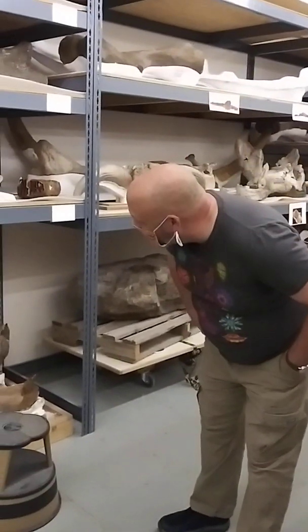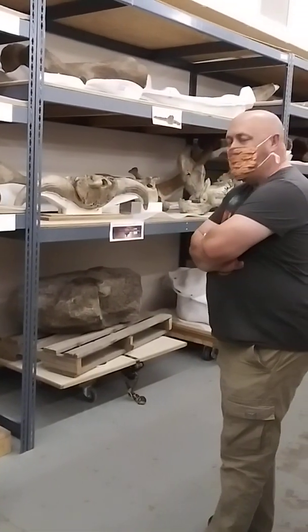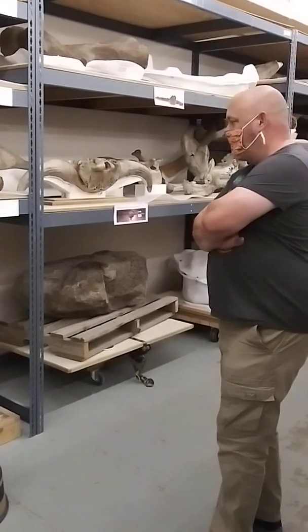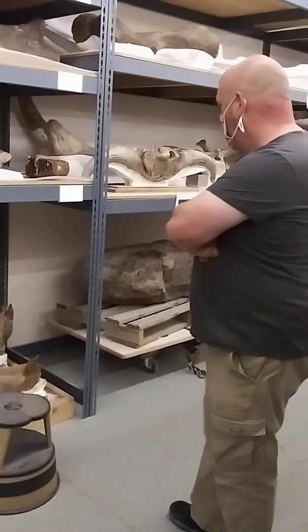Again, coming from a dinosaur guy, but I think that's, if I remember right, about the spread for these guys, 8 to 9 feet in between the horns. These are one of the most common fossil animals we'll find out here in the Pocatello area, again from the Ice Age, about 100,000 years old.